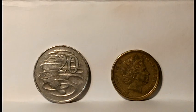To give you an understanding of their rarity, I personally have gone through over $500,000 in change to find four of these coins. Most people would say I'm pretty lucky, but it was certainly a lot of work. So what are these coins and what's so special about them?